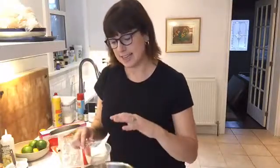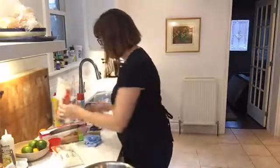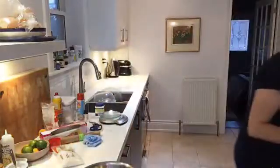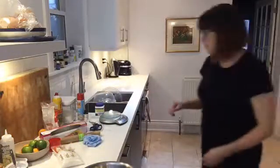Brown sugar is always measured packed. So even if you come across a recipe that doesn't say 1 cup of packed brown sugar, it's a standard in recipe writing. Brown sugar is always measured packed. So you pack that in. So I've got my brown sugar, I've got my egg. What else are we going to do? Vanilla.